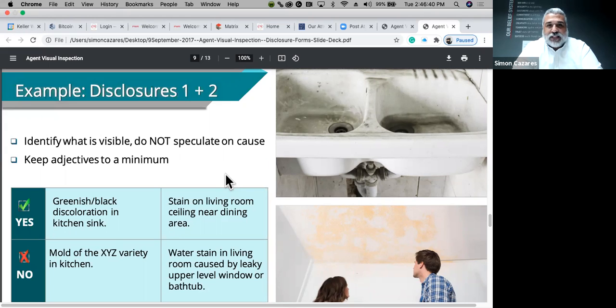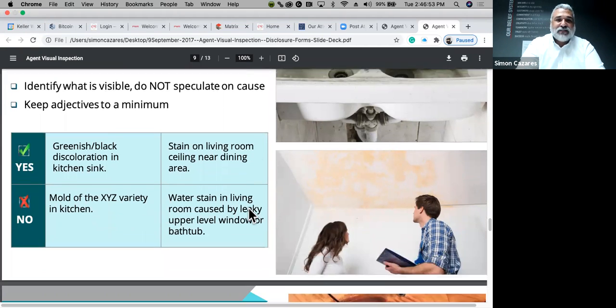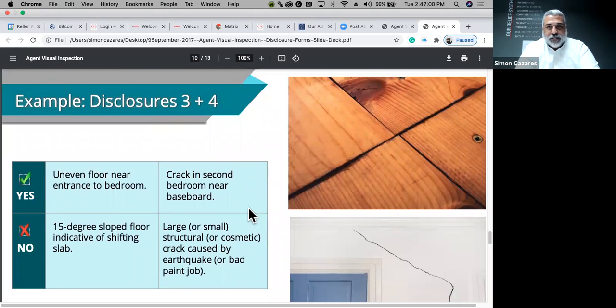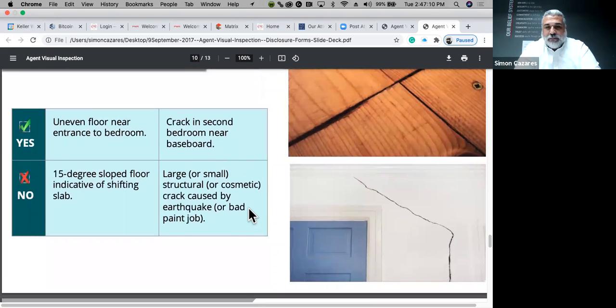Okay, stain on living room ceiling near dining area. That's it. Simple. Don't make it complicated. Okay, when you make it so complicated, folks, it's game over. All right. So I just want you to understand how the dynamics of these forms work. Let's go to example number 3 and 4. Okay. So you see picture number 1 on the very top, and then you see this big old crack near a door, a blue door. Okay. So let's go through the dynamics of how to properly disclose this. So, large or small structural or cosmetic crack caused by earthquake or bad paint job.